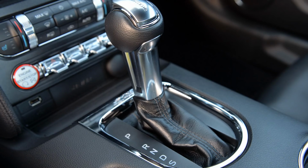And trust me, there's a major difference from a manual transmission car to these new autos. I went from a 5-speed and upgraded to a 6-speed to this 8-speed Charger, and it's just night and day at the track, the kind of 60-foot times that I pull.